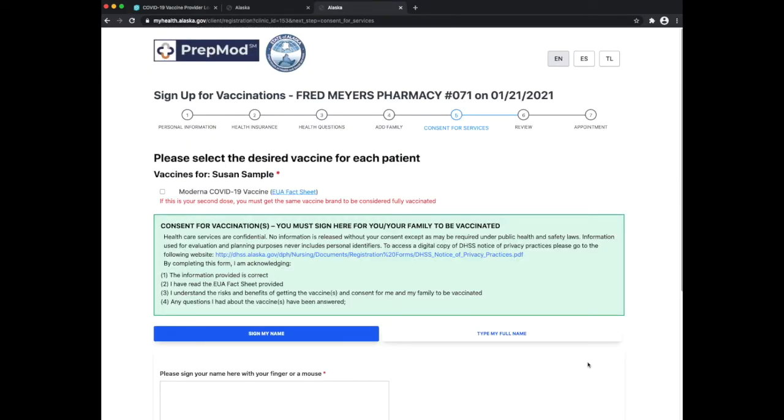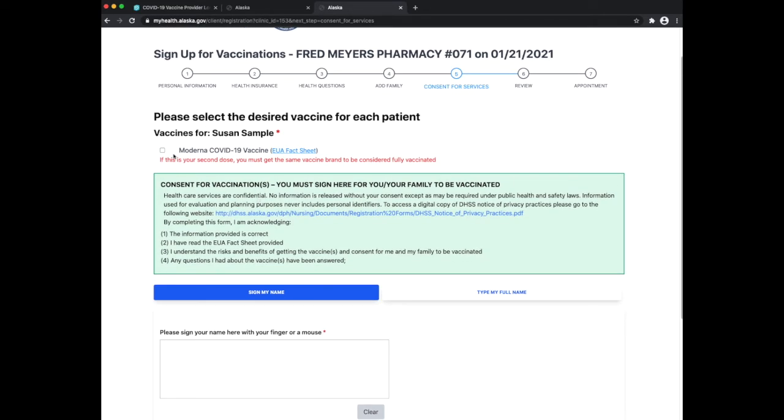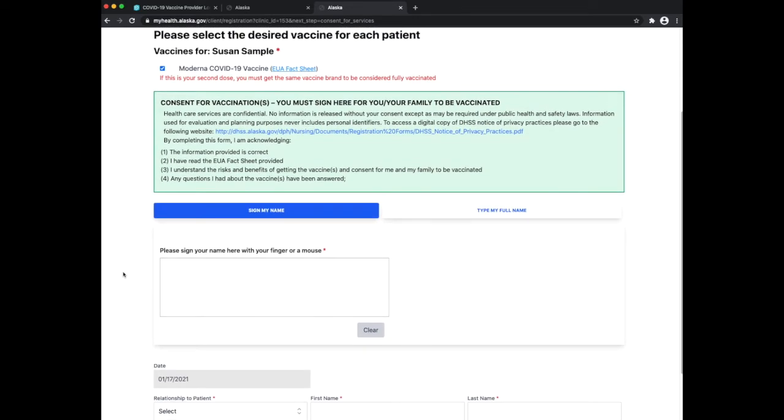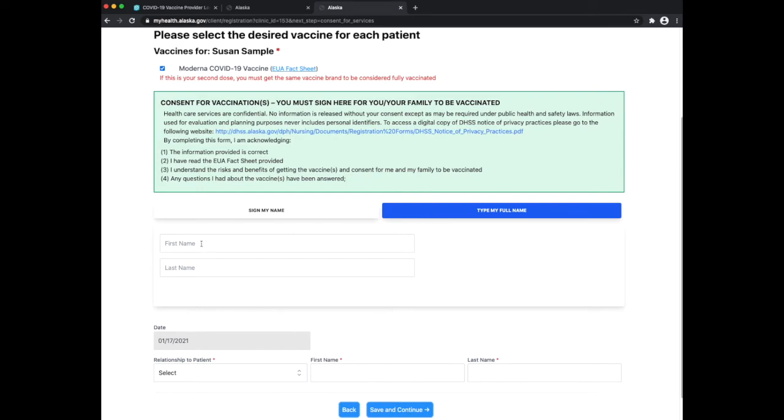And this is going to ask us to read this consent. Again, it's reminding us that we need to read the fact sheet, and again, we can click on that link right here. So if we've read the fact sheet, we're going to check this box and then read this consent for vaccinations. Then it's either going to ask you to sign or type your name. So you can either sign here with your finger or the mouse, depending on the device you have, or you can click Type My Full Name to acknowledge the consent. And this is a bit easier.